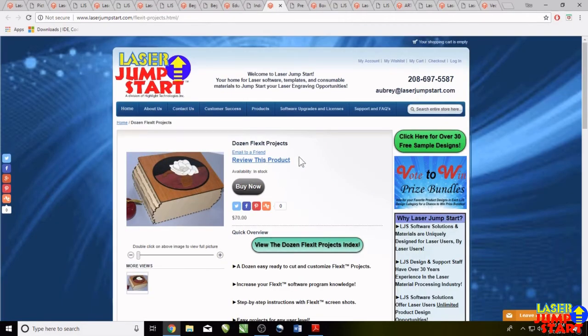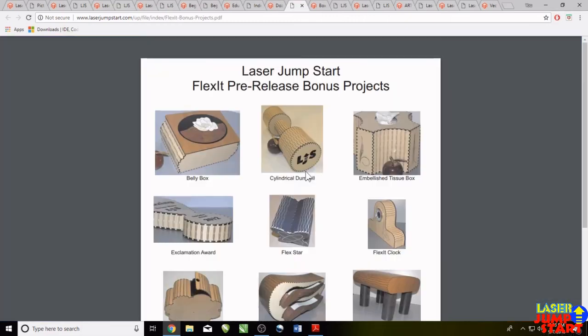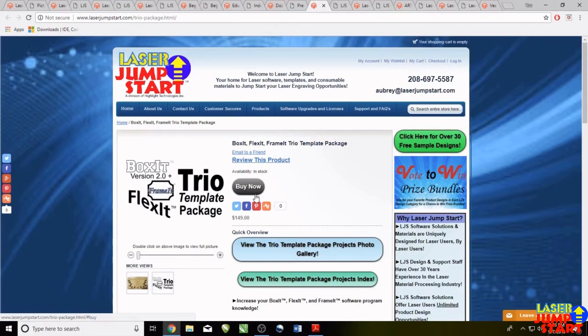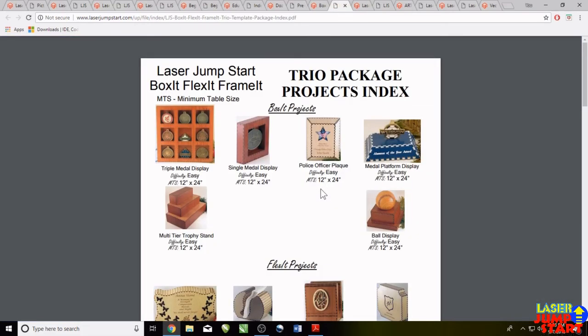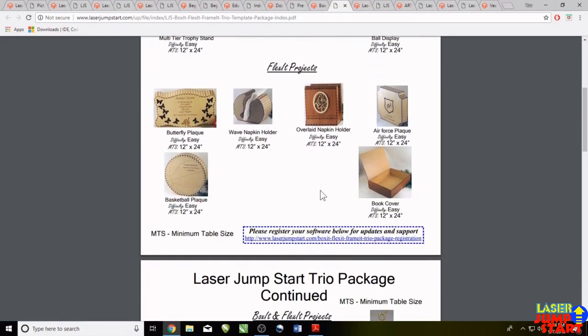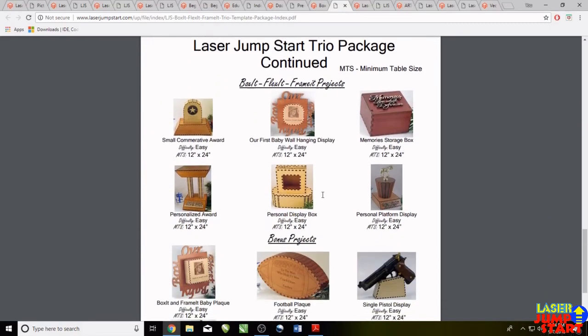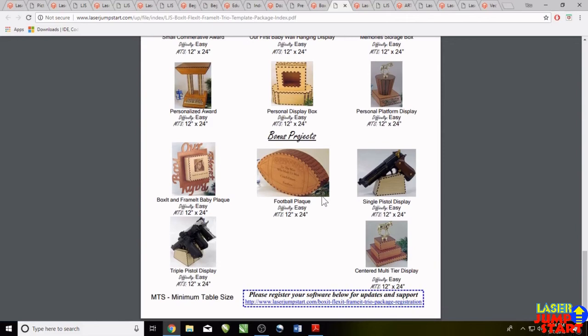In our Dozen Flexit Projects template, it does feature our most popular Flexit projects, as well as our easier to assemble and already ready to assemble projects. In the Box It, Flexit, Frame It Trio template package, this template package was designed with expanding your knowledge of combining the different projects together. That was the idea behind creating this one. So it features all three of those, being Box It, Flex It, as well as Frame It.